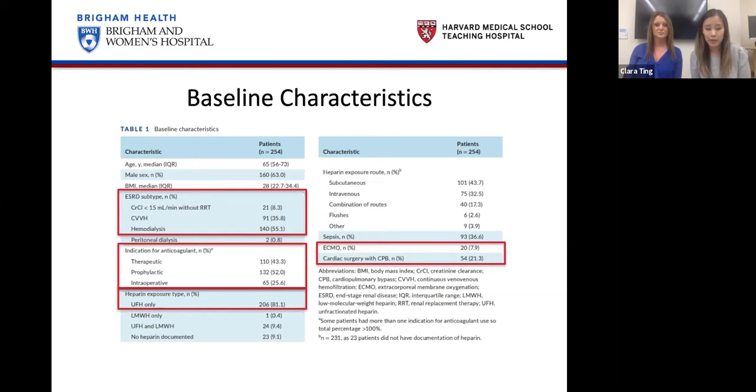It is important to note that our inpatients did have potential other causes of thrombocytopenia, with a good amount of our patients having sepsis, being maintained on ECMO, or undergoing cardiac surgery with cardiopulmonary bypass, all of which can contribute to thrombocytopenia.